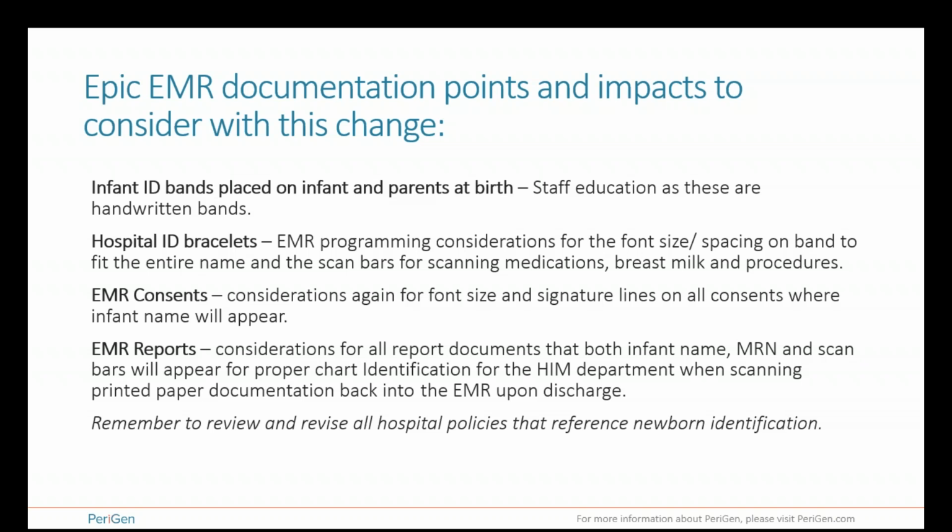Hospital ID bracelets that came from the EMR programming needed to be considered for font size and spacing to ensure that the entire name and barcodes would fit on the band for ease of scanning medications, breast milk, and procedures. All of the consents that would populate from the EMR needed to be considered as well for font size and signature lines wherever the infant name would appear. And any EMR reports, we had to ensure that the documents could hold both the infant name, medical record number, and the barcode scanning bars. We also have to remember to review and revise all of the health system's policies that would reference newborn identification.